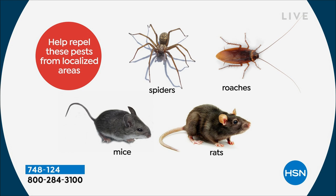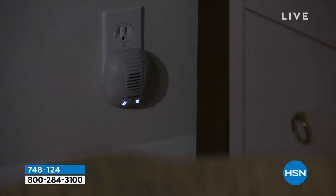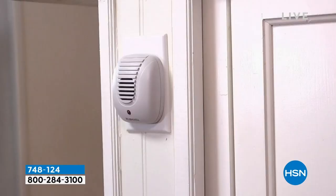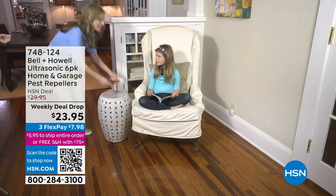And I love the design. They are so inconspicuous. It looks like an air freshener. It's got that little rounded back, so it's going to be right up against your wall. You see right there. That's the one with the nightlight. Very, very unobtrusive.